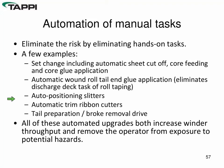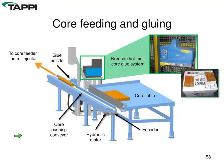Of course, automatic slitter positioning avoids the operator being in and around the slitter bands and blades on a regular basis. If you're making deckle changes on your sheet and the operator has to go in and scallop out the sheet to be able to move his trim slitters, there are assemblies called automatic trim ribbon cutters. That's another good tool. And then, of course, tail preparation and broke removal, where the operators in the past may be using a manual knife and slabbing down reels. That's another area where you can avoid a lot of those potential hazards and save time. So here again, the key point is to gain back some capacity or throughput, but also remove the operator from exposure to those hazards.